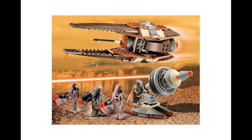Really like the set. That Starfighter, even though that way of fitting the minifigure is a bit flawed, other than that, it looks really nice. The cannon also looks awesome.